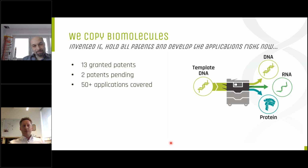Our proprietary technology, of course, is written down in several patents. 13 of them have been granted so far. We have 2 more pending, and more than 50 applications discovered based on our technology, which we are using and moving forward within our company.